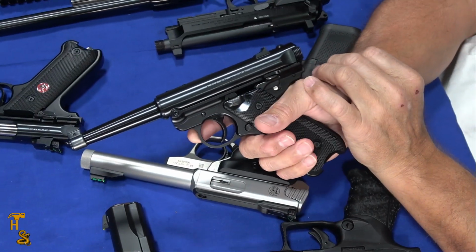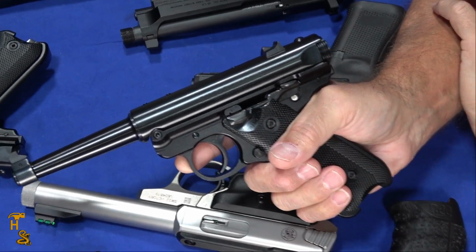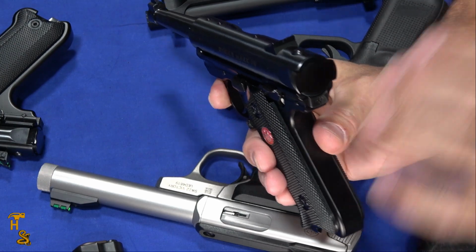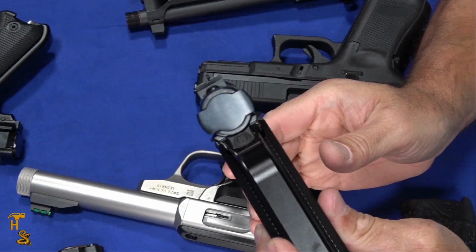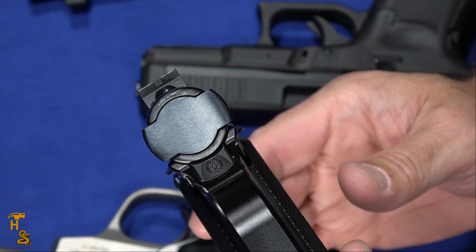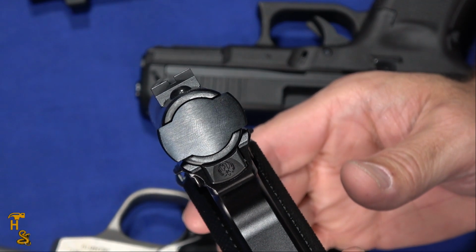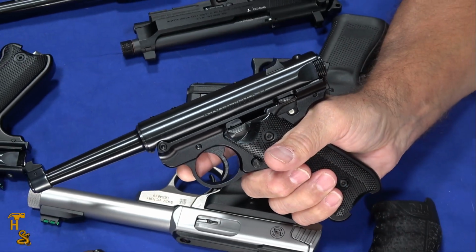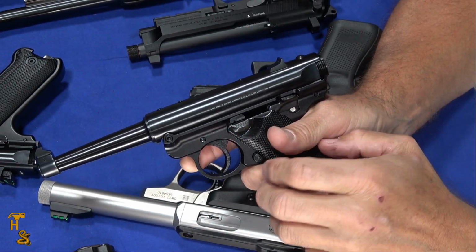Got another Mark IV. This is a Mark IV Standard. And this has just kind of got more of a classic look. It's got the same easy takedown. Now, unfortunately, this one has blackout sights, which makes the sights a little bit harder to see. So this one's not as easy to pull nice tight groups with, not because the hardware is not capable of it, it's because it's harder to see the target and line up on the target.